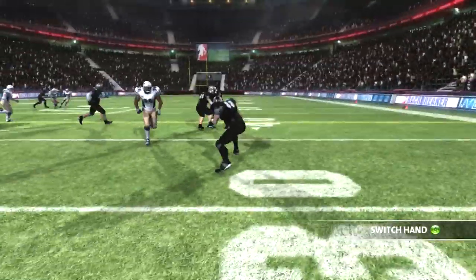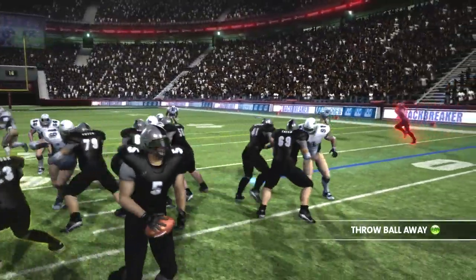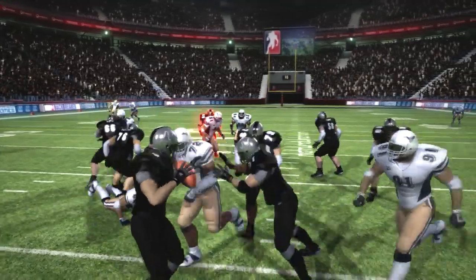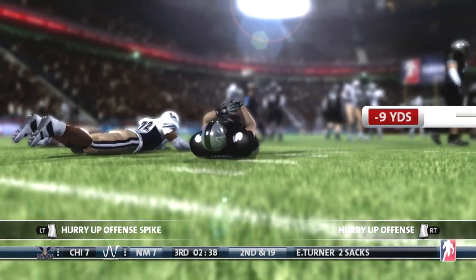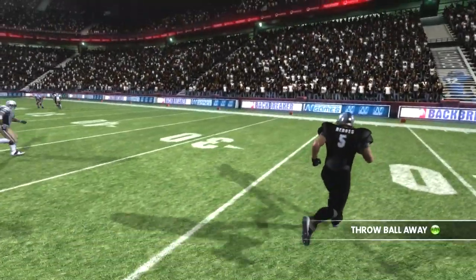We run the quick screen to Ashmore. He will pick up this first down. We are moving the sticks. Play action. Colin Hedges looking. We'll run out of time. Lost 9 yards. Turner with the sack. Play action again. Hedges looking.